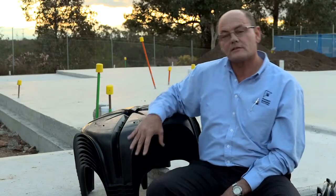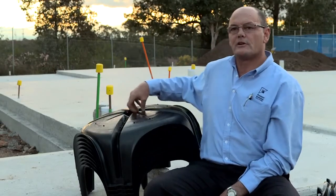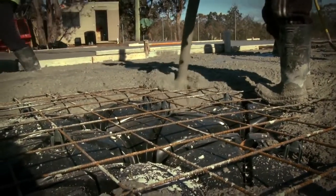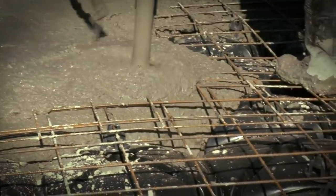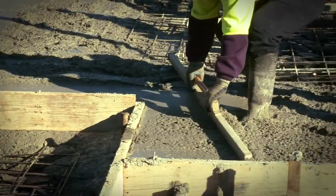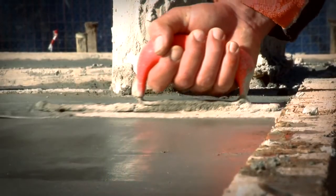The arching effect on the edges of the domes, and also inside the middle of the dome there's the cone shape, which gives them a lot of strength as well. The benefit of that is that every corner of the cupolex dome bears onto the ground and gives it inherent strength, and it's like a composite plastic concrete structure which you can't get in other forms of construction for slabs.